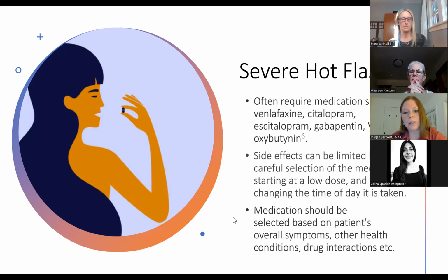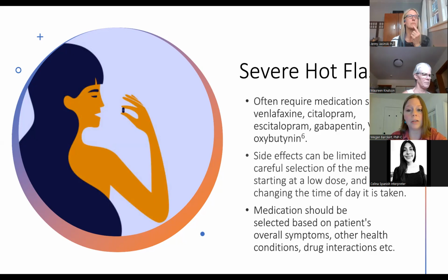And then other things to consider when picking a medication: other symptoms that patients might have, health conditions, drug interactions. My whole point here is we really have to carefully select these medications. And if we do it in a careful and thoughtful way, often patients have such a better experience than those that are often reported to me in the past.